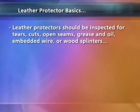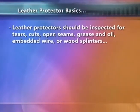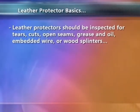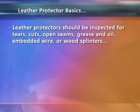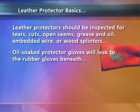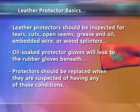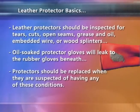Leather protectors should be inspected for tears, cuts, open seams, grease and oil, embedded wire, or wood splinters that could possibly come in contact with the rubber gloves. For example, oil-soaked protector gloves will leak to the rubber gloves beneath, causing them to be damaged. Protectors should be replaced when they are suspected of having any of these conditions.